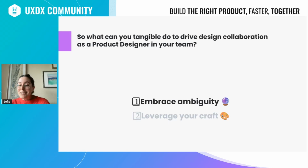But what can we tangibly do as product designers to drive design collaboration? I'm going to talk about 2 points. First, about embracing ambiguity and leveraging our craft to drive collaboration.